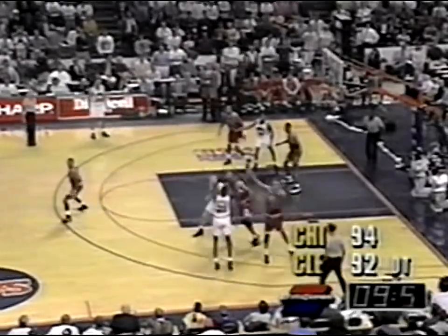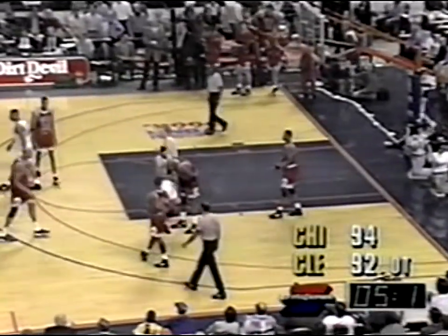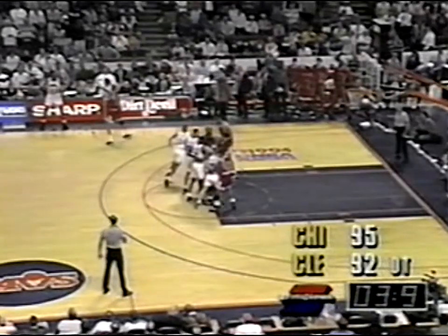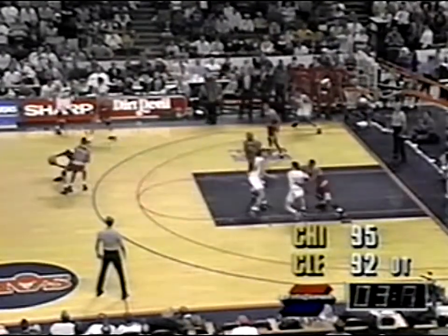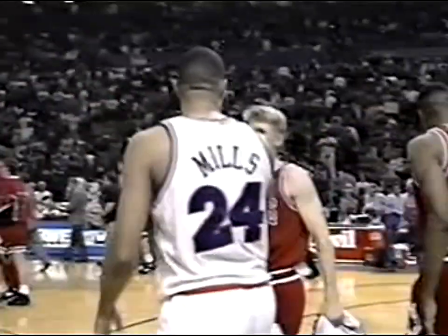Pip with 23 points now to go to the top of the circle with Myers on him. Wilkins finds Kempton, back to Wilkins. Puts up a three. No good. Rebound Horace with 6 seconds to go. He called a timeout. 6 seconds remain, and Mills came over to talk to him. He got hit. 1, 2. Wilkins catches, turns, puts up the three. It goes over. Bulls have won in overtime. The Chicago Bulls have closed out the history of this Coliseum. The Bulls with a sweep get the broom out here.